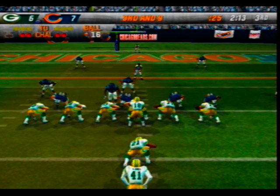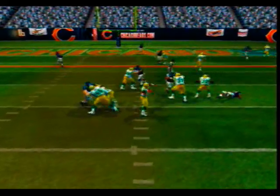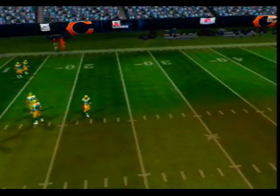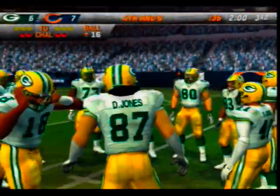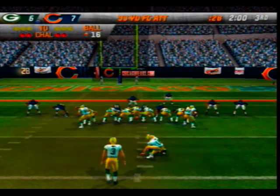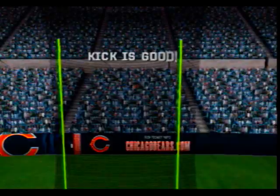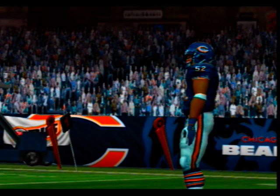Chicago comes out in their nickel package. Goes to the end zone. Drops the interception. Fourth down here, John. A lot better than a turnover, which is what the defense should have had on that play. Perry will put them in the lead if he makes this. Leonard kicks it through. Good start to the second half, engineering a drive that ends with a field goal. That's a real good way to get momentum going in your favor.